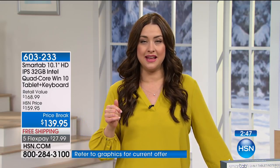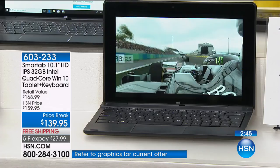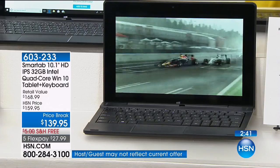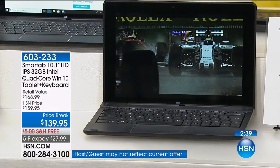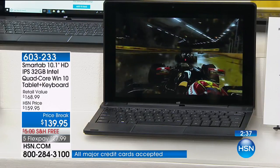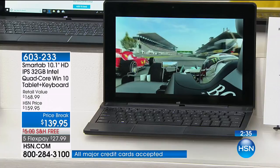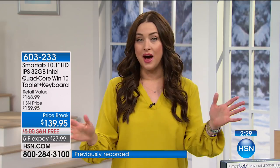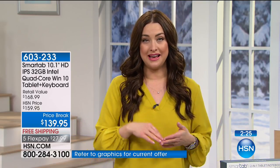Intel, we recognize that name as being the best of the best. IPS screen, we see that in tablets that are in the $800 range. Quad core, we'll have a today's special with a quad core laptop at several hundred dollars. That is what is inside of your brand new tablet. You get the best of all worlds at a phenomenal value, nearly $170 value, but not for you today.